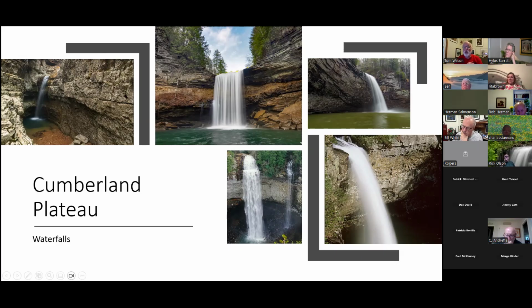And then DeSoto Falls is also on the Cumberland Plateau, but in Alabama. And that's up near Mentone, Alabama. And of course there's other ones. There's Cumberland Falls. There's tons of waterfalls up on the Cumberland Plateau.